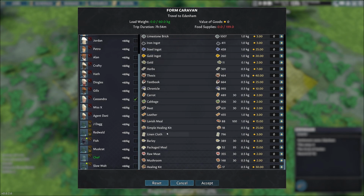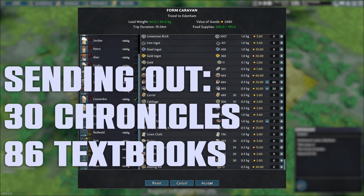Okay, we're gonna send Cassandra off first, and they need 200 points. So that is 200, or that's 2 lavish meals. Another interesting point I noticed, and I sent these melee dudes out there on a caravan with just one item, like one healing kit, just so I could move them down to the bottom. But I did that in the winter time, and I had to send a lot more food during the winter. I had to send like 400-450 points worth of food. So that's an interesting little tidbit right there, that what time of year you send them out is important. All right, so let's send this out with these quantities right here and see what happens.